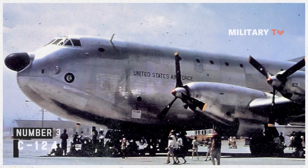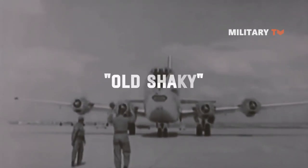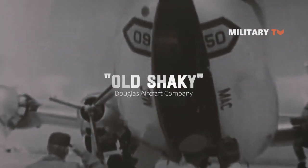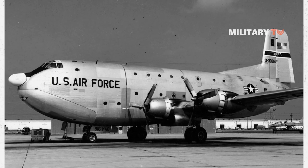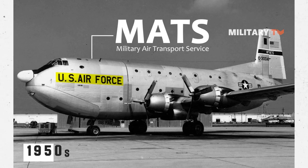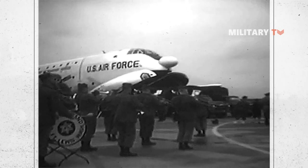Number 3. C-124 Globemaster II. The Douglas C-124 Globemaster II, popularly known as Old Shaky, is a heavy-lift freight plane manufactured by Douglas Aircraft Company in Long Beach, California. The C-124 was the primary heavy-lift transport for the United States Air Force Military Air Transport Service, or MATS, during the 1950s and early 1960s. Until 1974, it served in MATS' successor, Military Airlift Command, and Air Force Reserve and Air National Guard units.